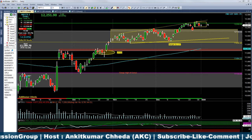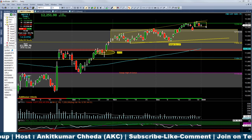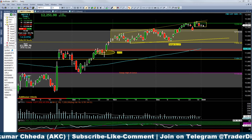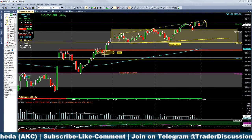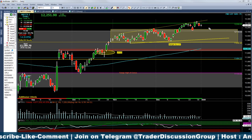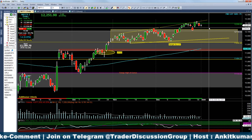So hopefully tomorrow we may see some action. I am expecting a test on the upside first, and then we'll see what happens. I'm basically bullish on the index for tomorrow.